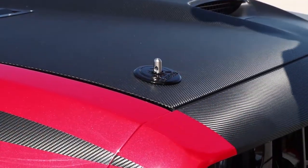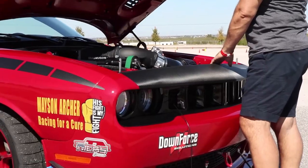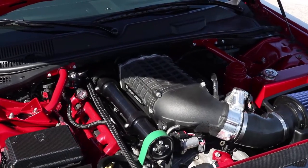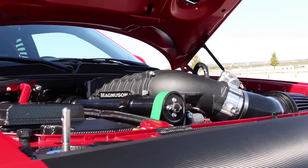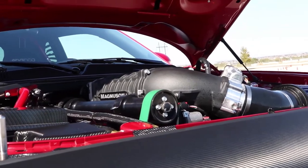The Elephant 426 Hemi that's in this car is powered by a Vengeance 2650 from Magnuson. By far one of the best supercharger systems on the planet right now for this platform. It's a 2650, has very, very good cooling capacity, makes tons and tons of horsepower, very easy to adjust. We can change the pulleys on the back. It's got a jack shaft. We can quickly change the pulleys, change the tune on the car, and power up or power down as we need it. Right now we're making 950 horsepower.